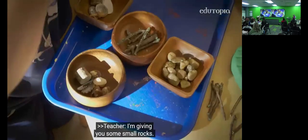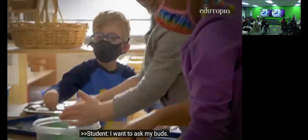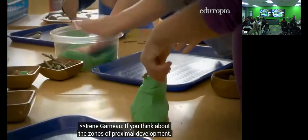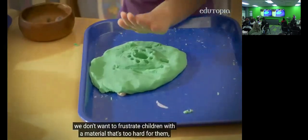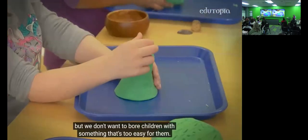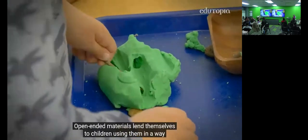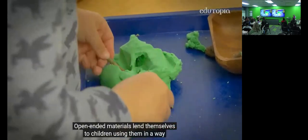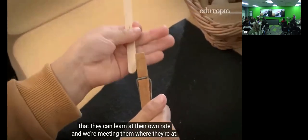I'm giving you some small rocks. See what kind of marks those make. If you think about the zones of proximal development, we don't want to frustrate children with a material that's too hard for them, but we don't want to bore children with something that's too easy for them. Open-ended materials lend themselves to children using them in a way that they can learn at their own rate, and we're meeting them where they're at.